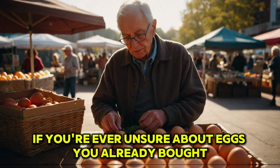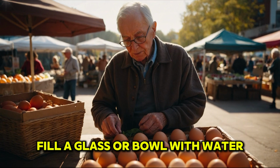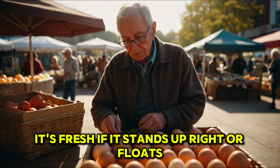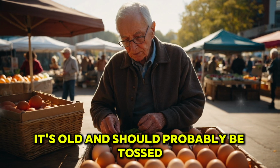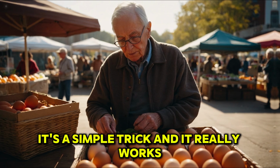Fourth, try the float test at home. If you're ever unsure about eggs you already bought, fill a glass or bowl with water. Gently lower the egg in. If it sinks and lays flat on its side, it's fresh. If it stands upright or floats, it's old and should probably be tossed. It's a simple trick and it really works.